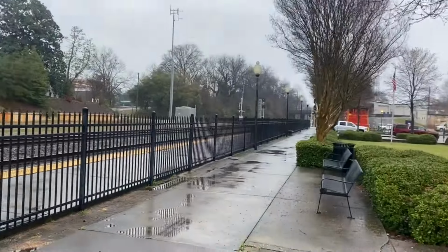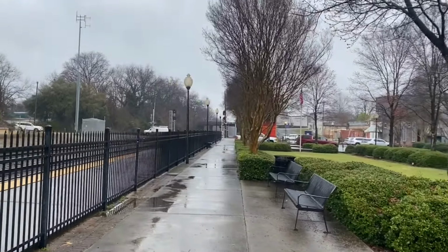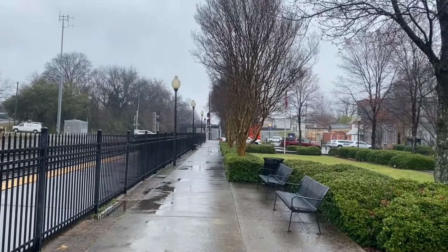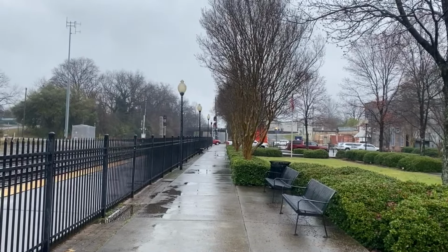See, he's got that approach signal there, and then the other signals are red. So there may be something coming south that he has to wait on. So we'll hang out here and wait.